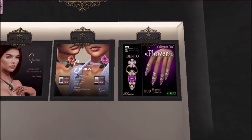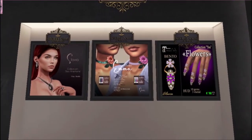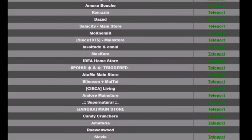Nail cuffs. Okay, whatever. Rings with nail cuffs. I mean, it's a cute idea, but I don't know, just not my style. It's very different. Okay, next we have, I think we have one last door.